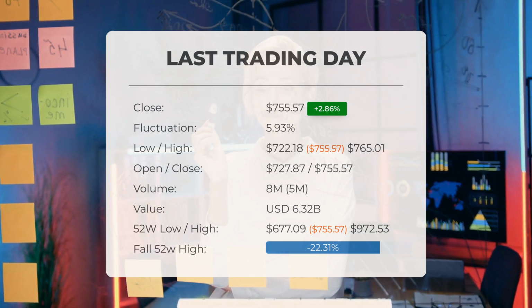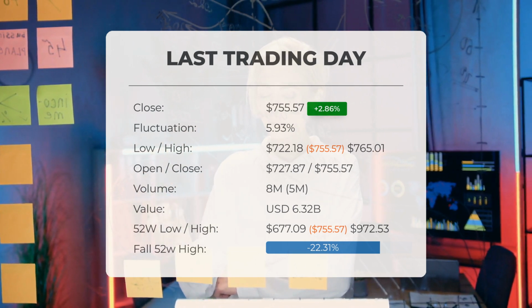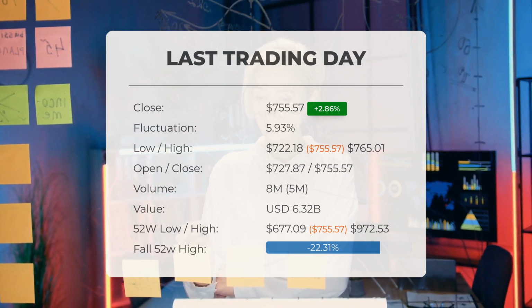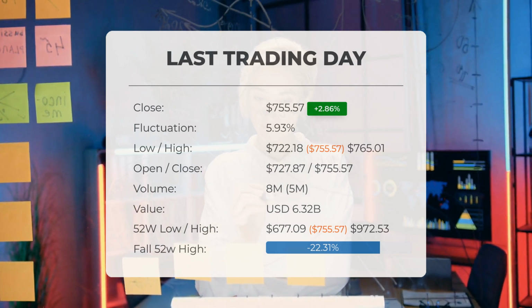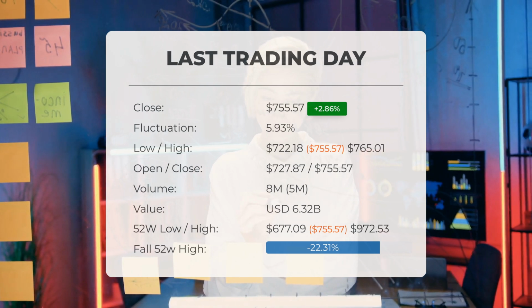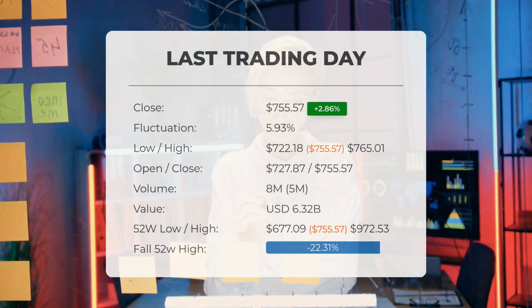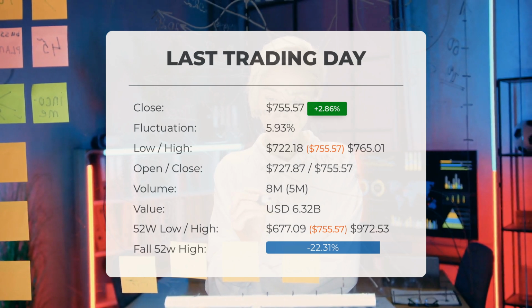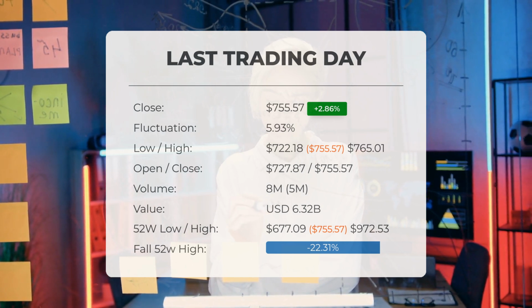$765.01. The price has experienced fluctuations during this period, and there has been a loss of 13.87% over the last 2 weeks. Notably, volume increased on the last day alongside the price, which is a positive technical sign. In total, 5 million more shares were traded than the day before, with 8 million shares bought and sold for approximately $6.32 billion.